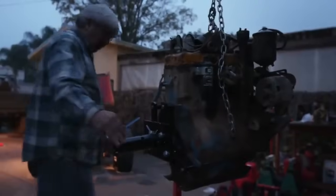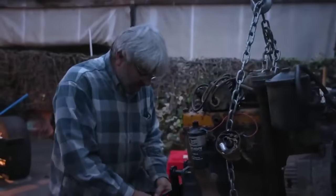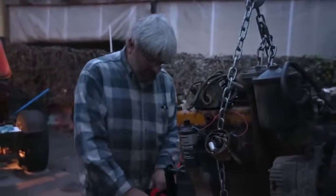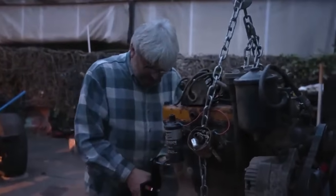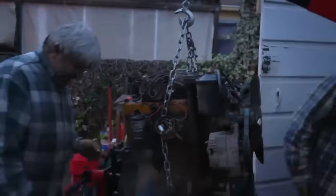I would say that today is very successful. We actually got the engine out, got it on the stand, found out some problems, got some parts coming. It was a good day. Every Jeep day is a good day.